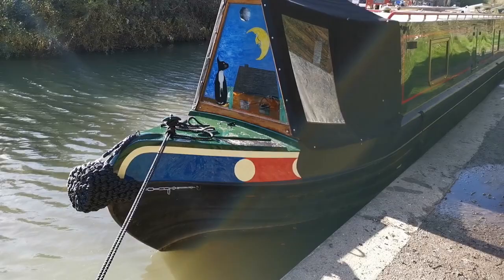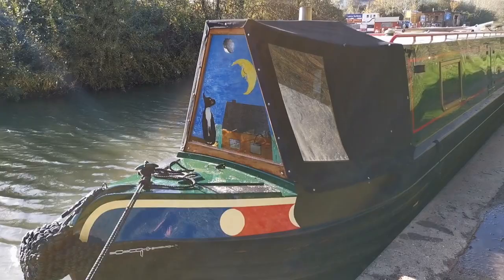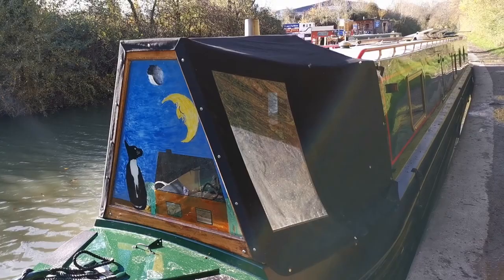We've added a few extra things to the boat as well, so this is a new mooring line in front of us, and a new button on the front. The old one was very knocked about, eaten by cows at one point. The cratch is the same, and the same painting on the front there, which is of Flan looking at the moon.